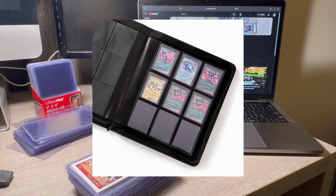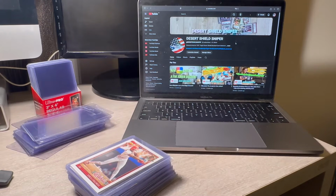And I'm a junk wax Sierra guy, and so when I was a kid, I flipped through my Upper Deck baseball cards in a binder, and that's something I really enjoy, and something I still enjoy today. You know, looking through my Desert Shield set over a cup of coffee, carefully. But it's a lot easier to enjoy your collection in a top loader binder.